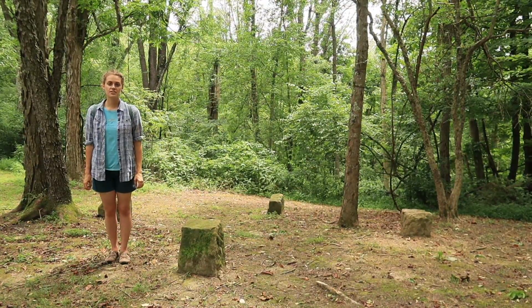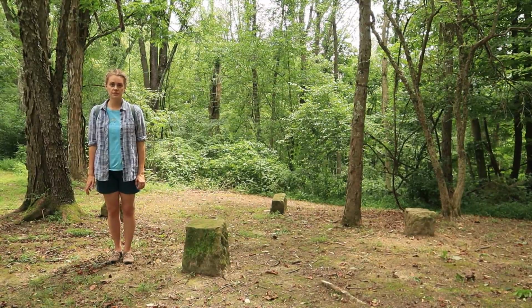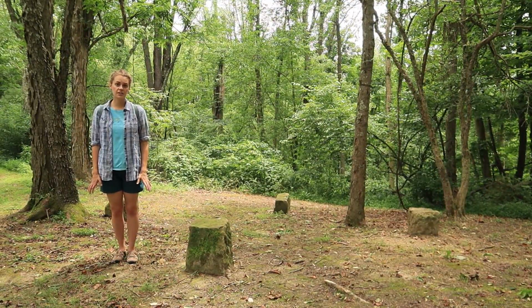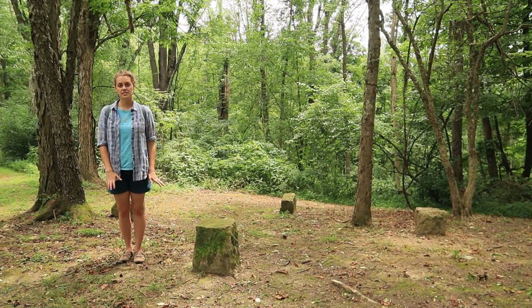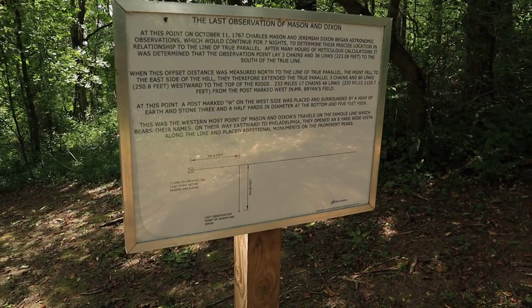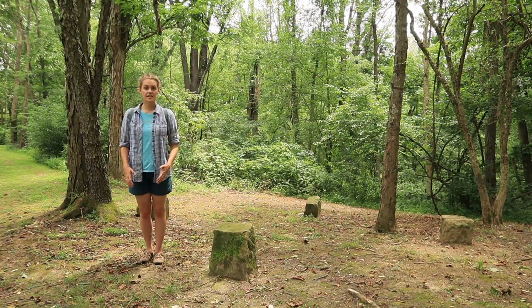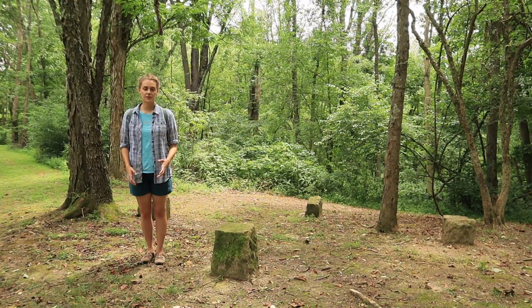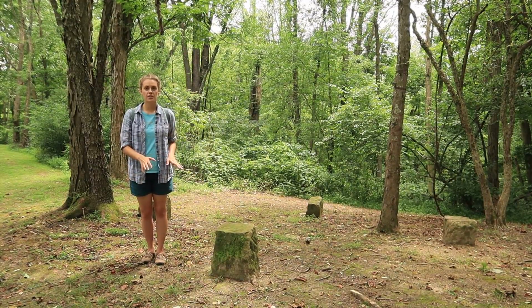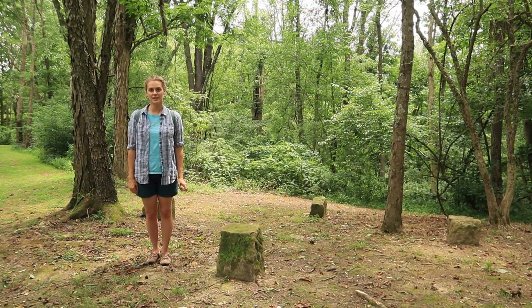So Mason and Dixon started surveying in 1763 to help determine more of the borders of the colonies, and they arrived here in October of 1767. And it was here, at this spot, that they made their last calculations using the stars astronomically. So Mason and Dixon stayed here for about 7 days, observing the stars and figuring out their calculations. And this spot here is about 200 feet south of where they actually placed their marker, and that's where we're going to head next.